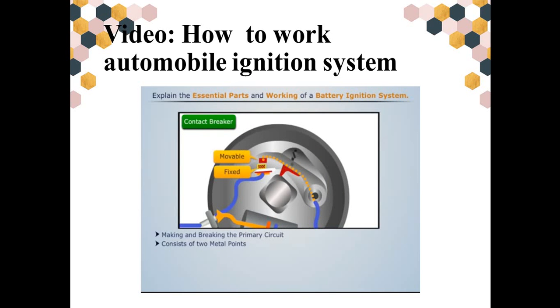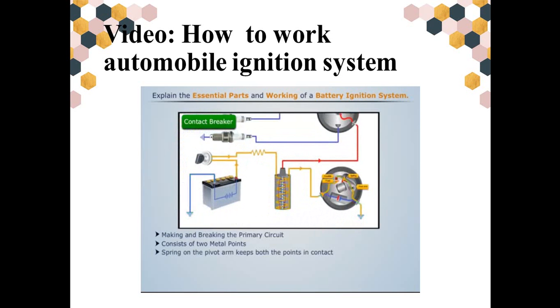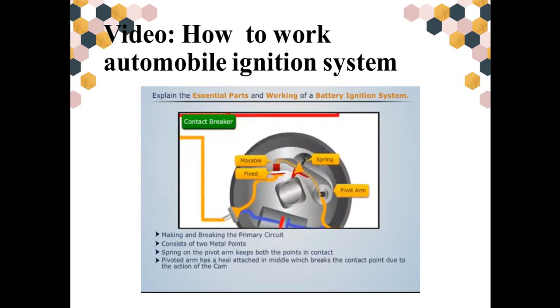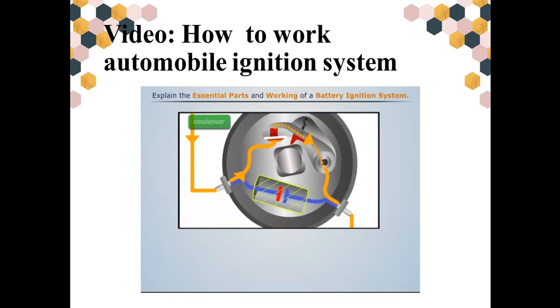While the fixed metal point is connected to the contact breaker assembly, the movable one is connected to a spring-loaded pivot arm. The spring on this arm keeps both metal points in contact, thereby closing the primary circuit. The pivoted arm has a heel attached in the middle, which rests on the cam, which is driven by the engine. Now, as the high point on the cam passes under the heel, the contact breaks and current flow through the contact breaker stops. A condenser is connected in parallel with the contact breaker to prevent the burning of the metal points, and also helps in providing the ignition energy to the secondary winding.